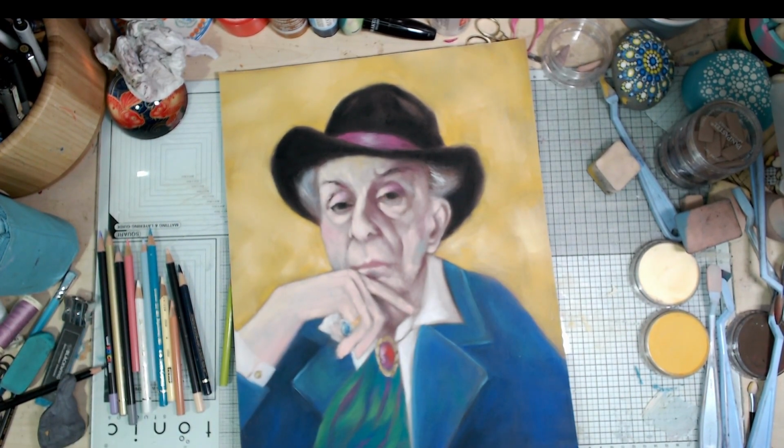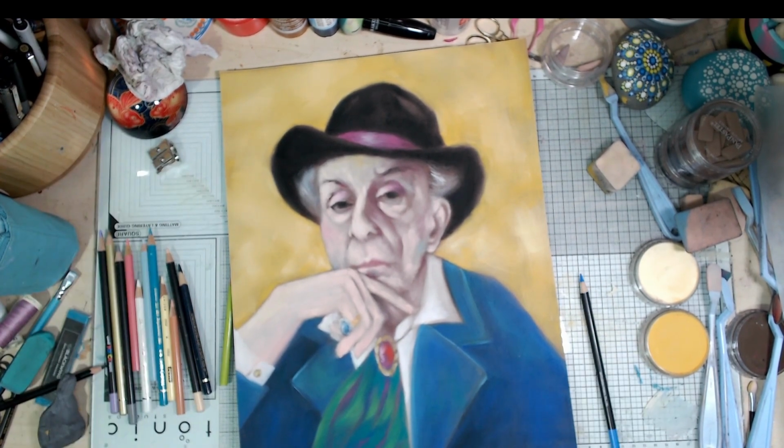I think his eyes were blue. In the photos I was looking at, I used several photos. None of them really showed the colour of his eyes, but I thought I could just see a glimpse of blue in one of them, so they're going to be blue. They're blue now.